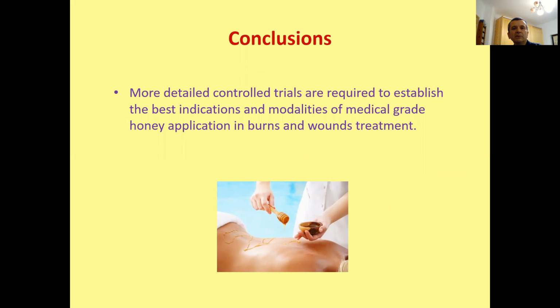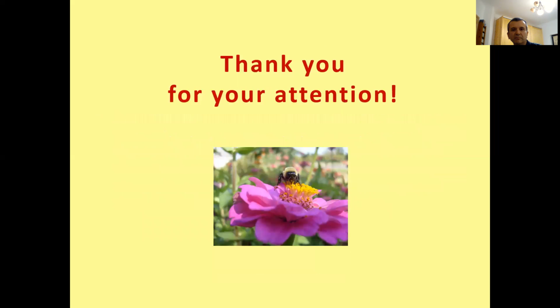But more detailed controlled trials are required to establish the best indications and modalities of medical-grade honey application in burns and wound treatment.